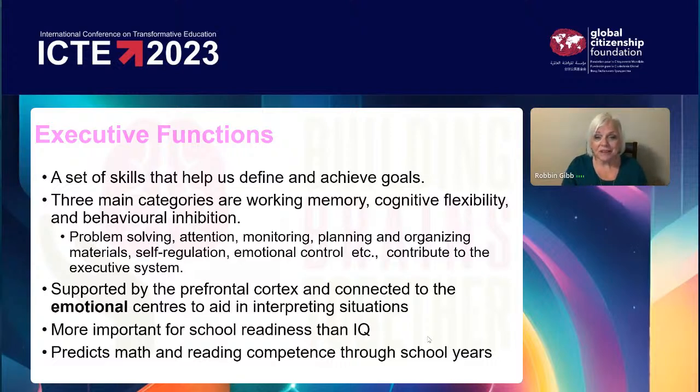So the executive system is the prefrontal cortex in our brain, and the prefrontal cortex has connections throughout the rest of the brain, and it's very highly connected to the emotional centers in our brain. So it helps us interpret the situations that we find ourselves in. It turns out that executive function skills in preschoolers are a better predictor of their school readiness than even IQ. And it also turns out that executive function skills predict a student's math and reading competency throughout their academic careers. Next slide, please.